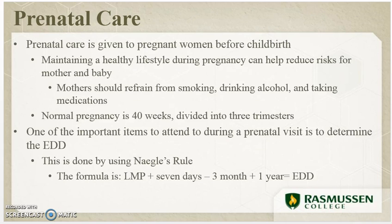Another part of gynecology is dealing with prenatal care, especially when we have moms who are pregnant. We want to make sure that we're taking care of them. So prenatal care actually comes for pregnant women prior to childbirth. It's a way for us to teach them how to have a healthy lifestyle during their pregnancy and reduce risks of any potential problems for not only themselves, but for the unborn child.